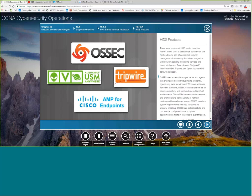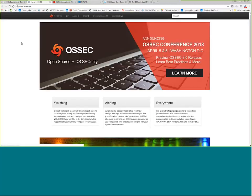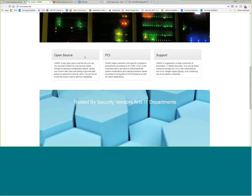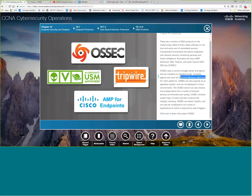OSSEC, this is something I would kind of know. Cisco AMP is a possible HIDS product. Alien Vault, Tripwire, open source HIDS security, OSSEC, however you say it. You know, potato. But here's the problem with OSSEC, it only has agents for Windows platforms. So you have to be careful there. And I have not worked on it. But here again, you can click here and you can go learn more about it. And I spent a little time just looking around, reading what this is before I went and took my first SecFund test.